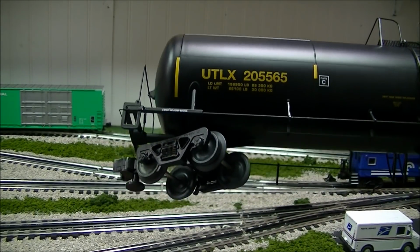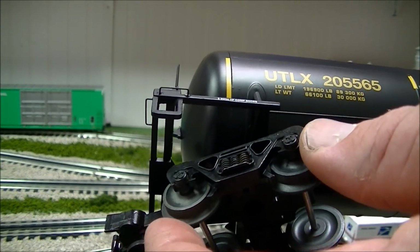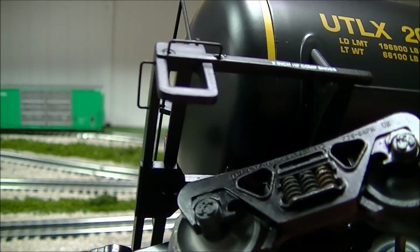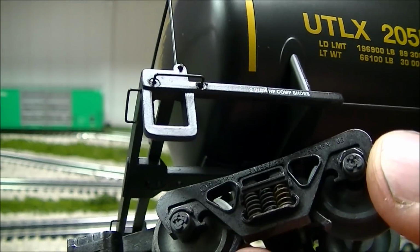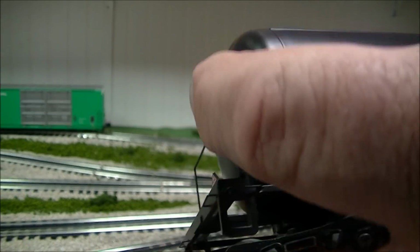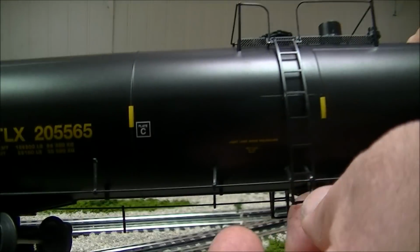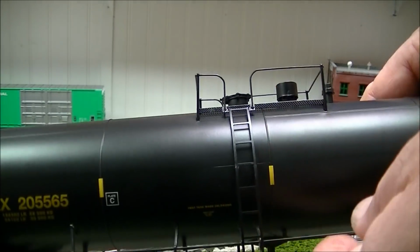Alright, so now I'm going to get some close-up details. Like I was explaining, they have the rotating wheel bearing caps, as you see. The metal sprung trucks. So the detail is pretty nice. These railings here are not plastic. These are not plastic railings. These are actual all metal railings, metal ladders, metal up top here.